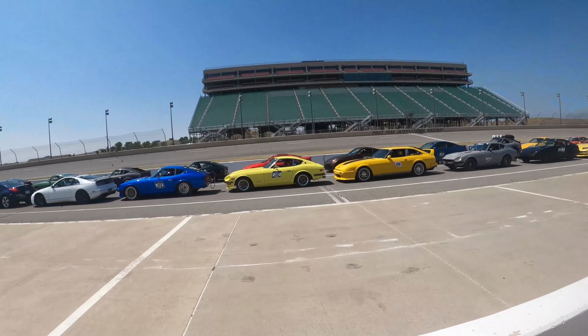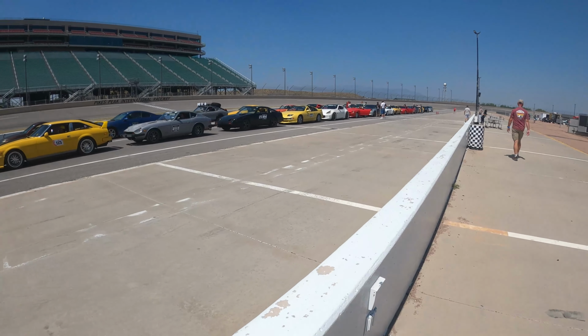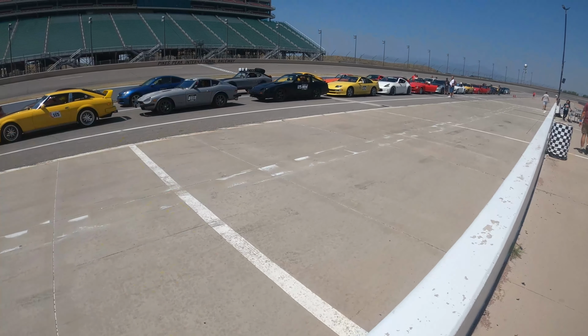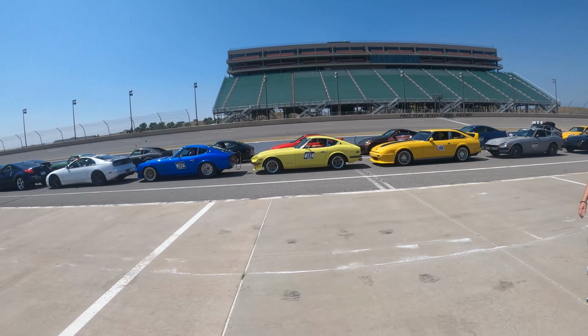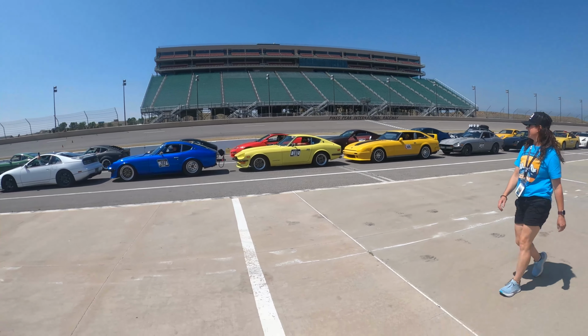So many sweet, amazing Z cars right behind me, all the way from 240s to 370s. Gotta show love for the Z31. Yeah. Why did I have a dude? There you go.